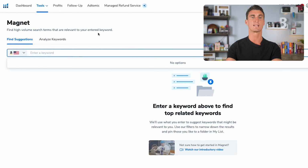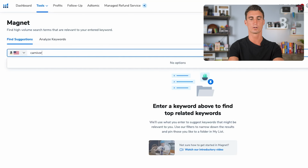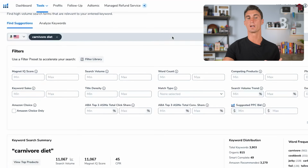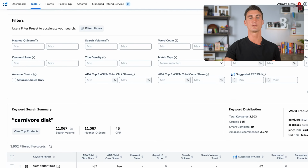So I went in here and I typed in something that I saw was becoming more popular, the carnivore diet. So let's type that in and let's click on Get Keywords. What this tool does is it lets me know that carnivore diet is being searched over 11,000 times per month. So I know that the carnivore diet is pretty popular. And what this means is that over 11,000 people per month are going to Amazon. They're searching in the Amazon search bar carnivore diet. And the other thing that Helium 10 does is it gives me a list of related keywords, things that are related to the carnivore diet.